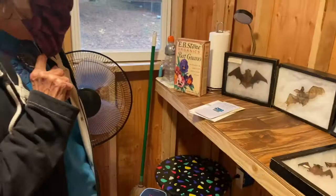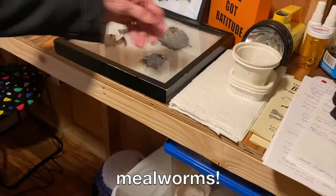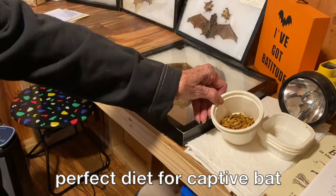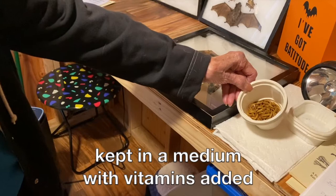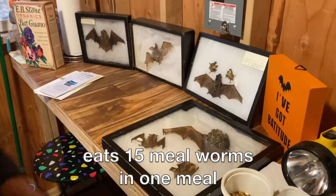I've also noticed these little moving things in this. Is that what you're feeding them? Yeah, and they're wonderful for a diet of a captive animal like a bat, because they're a perfect diet. And usually we keep them in a medium with vitamins added and everything. These bats have wicked appetites. Is that right? Yeah, this little bat might eat 15 of the giants at one meal. Oh, wow. That's a lot. Yeah, it is.